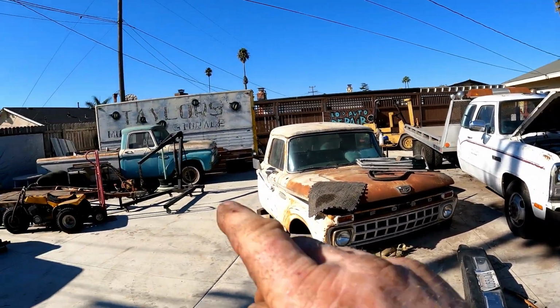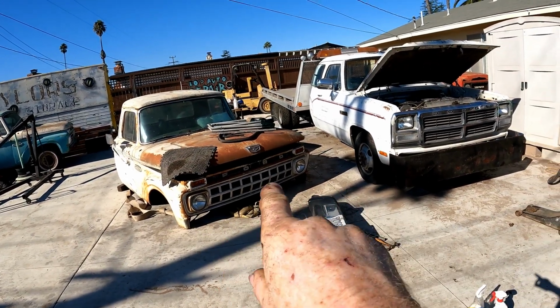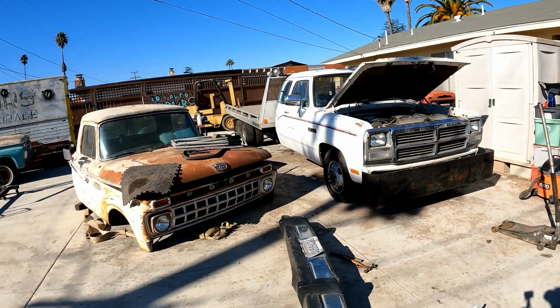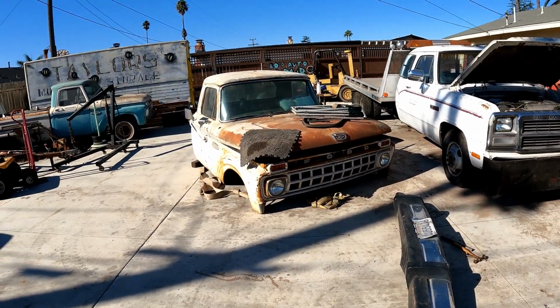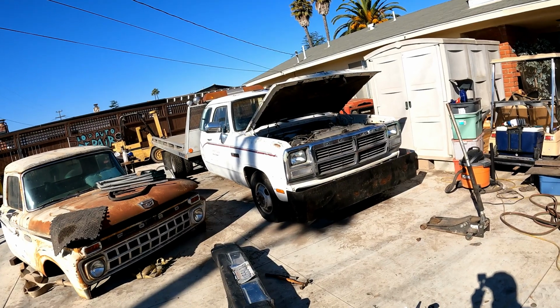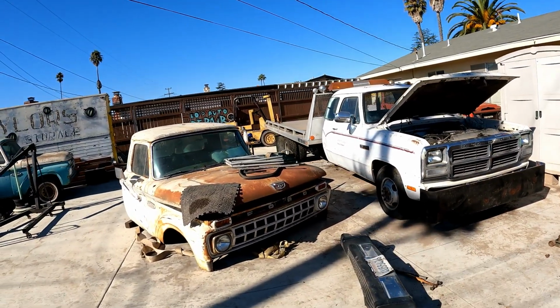I believe that's a 66 cab and that's a 65, I believe, with the grill. I like the 65 grill better. Or shoot, take the grill out of that and put all that in that even. Yeah, who knows. I wouldn't want to butcher that up though.